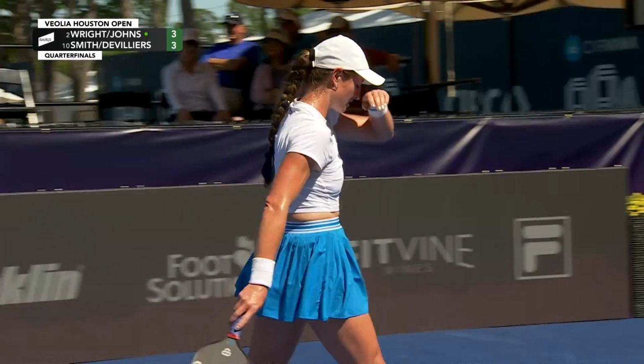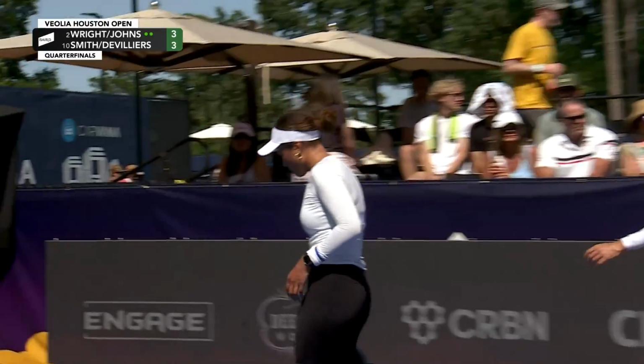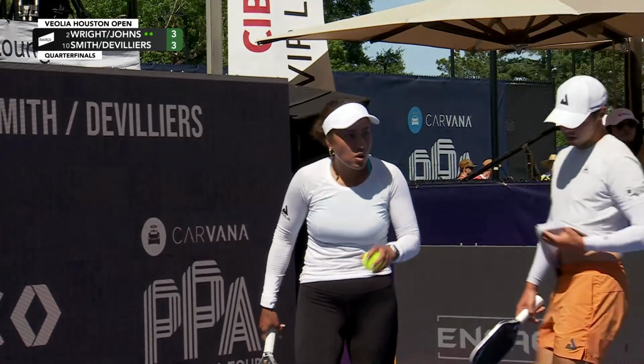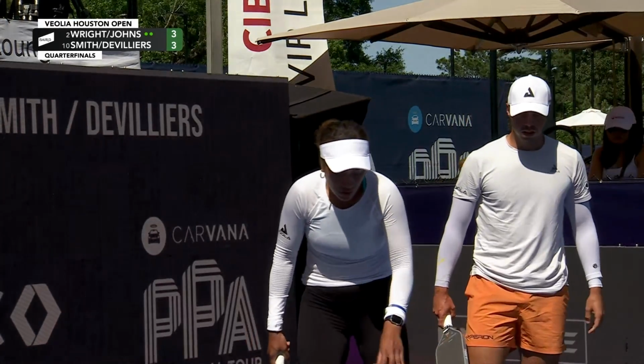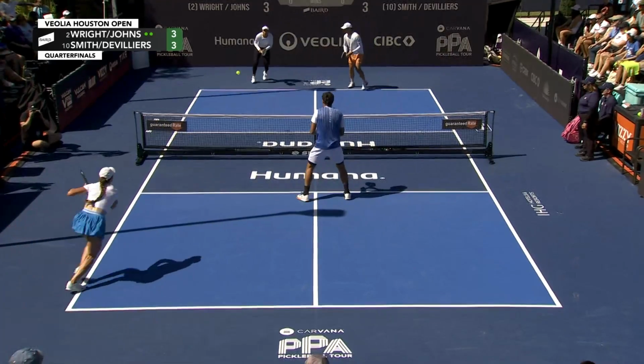Job controlling the kitchen line. And I mentioned the drops from Etta and Ben trusting their kitchen play against this team. It could also be that Jay and Callie handle those first volleys very well. And we saw that right there from Callie Smith.